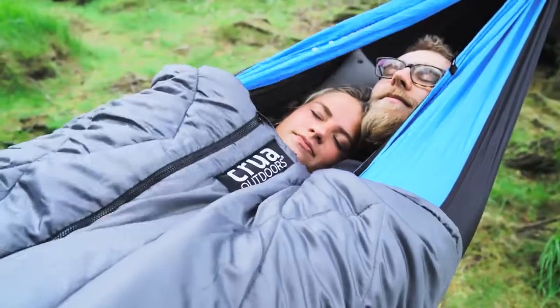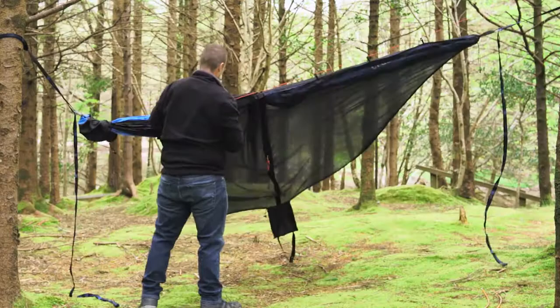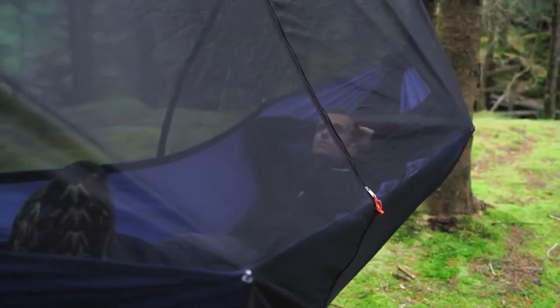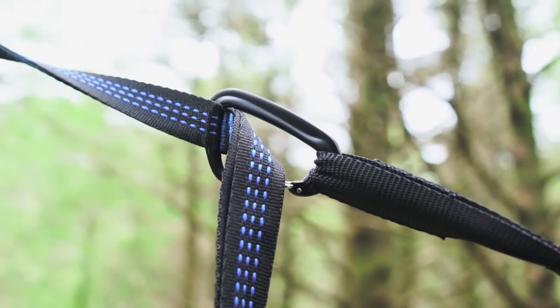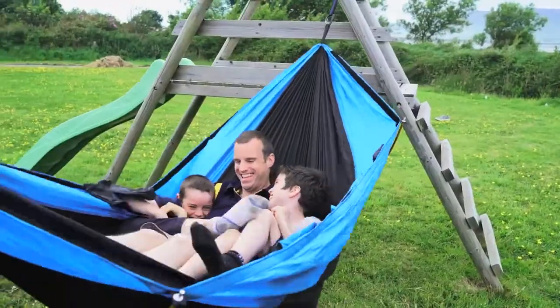And of course, we always look to the small details that we can upgrade to elevate the Koala. So we made the bug mesh thicker, upgraded the zips, added new and better grommets to hold the spreader bars, and traded out the heavy steel carabiners for lightweight aluminum ones to give you the ultimate hammock experience anywhere.